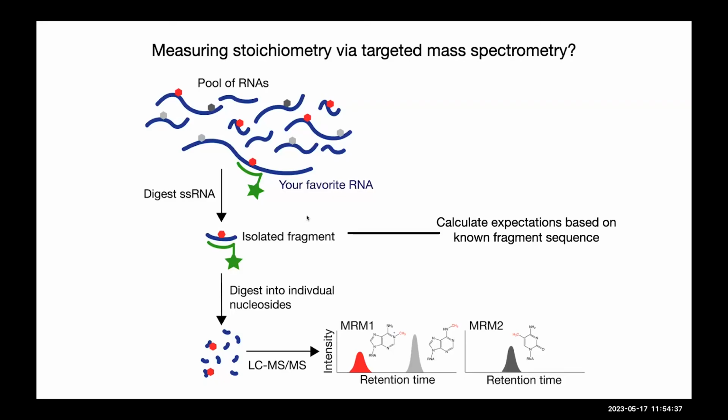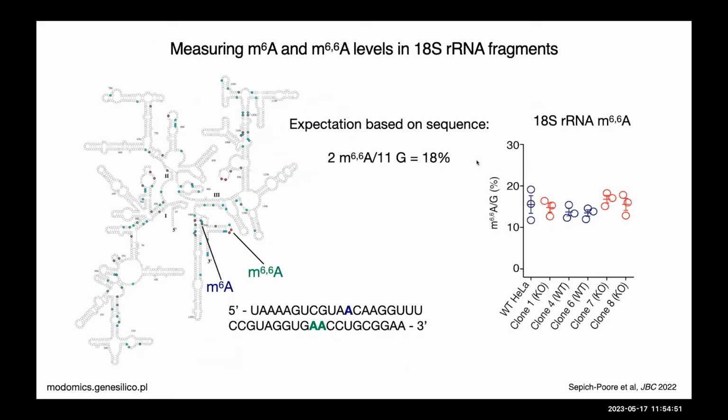And the idea here is that since you know the sequence of this fragment, you could actually do some back of the envelope calculations and guesstimate what your expected modification abundance would be if it was at 100% or 50%, et cetera. And so we've actually done this for a highly abundant RNA, 18S ribosomal RNA, in some work that was published last year. And this is actually a site that was alluded to in the first talk as well.